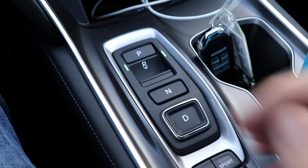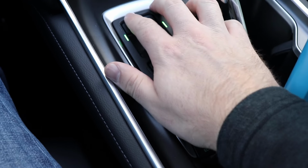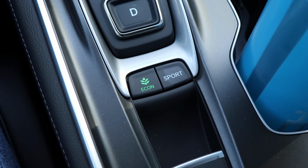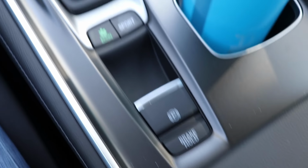And back to that shifter, as you saw, you pull back on that. Otherwise, everything else is push button. It takes some getting used to. It frees up space right here. So there's pros and cons to it. You've got a sport mode, eco mode, electronic parking brake, and a brake hold button.